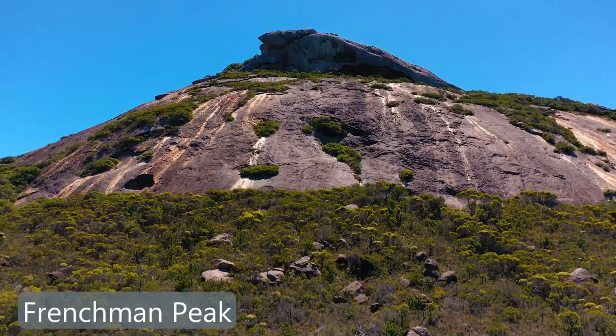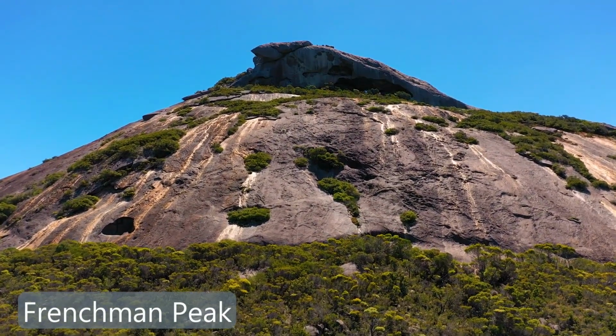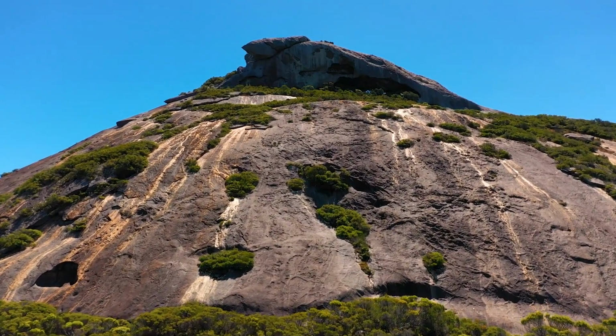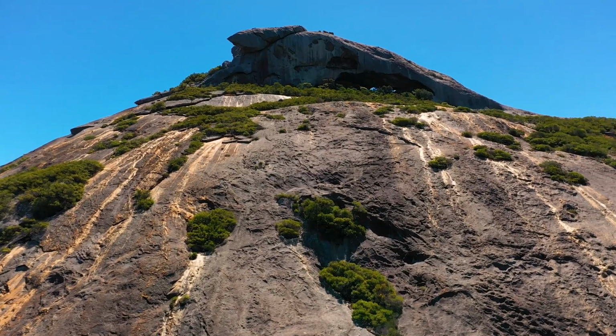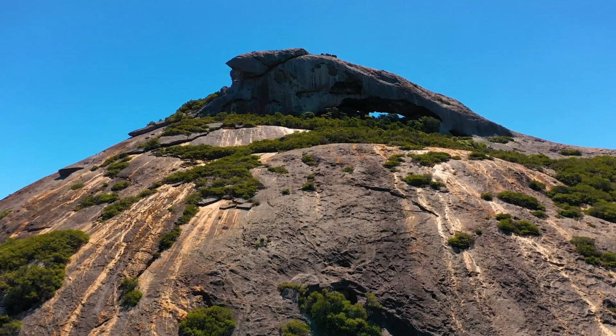Approaching Cape Le Grand, you will first see Frenchman's Peak, and if you have the time and the energy, a trail leads up to the top to an unusual cave-like structure. The trail up is listed grade 5, so it isn't something for the unfit or the unprepared.